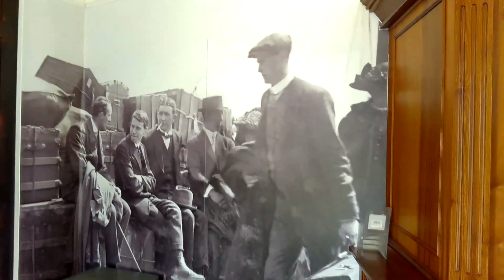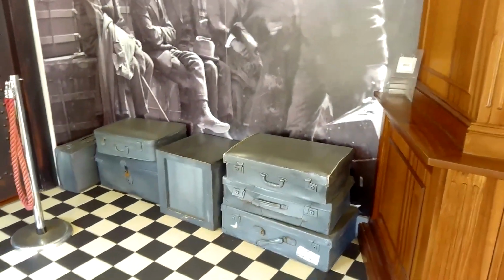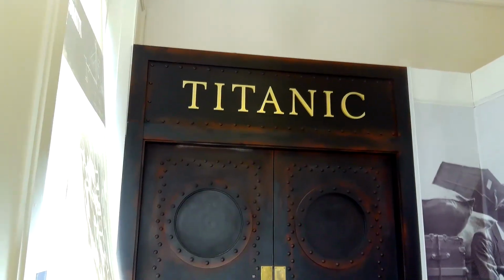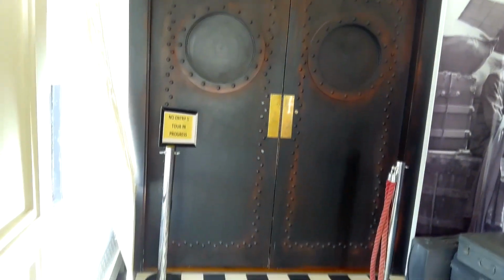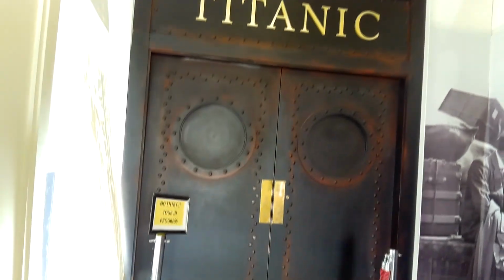Here's an actual photograph of people just about to get onto the ship. And these are the doors that are going to lead us in to the museum.